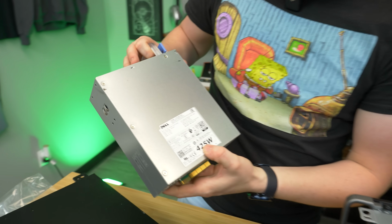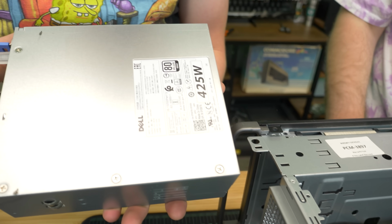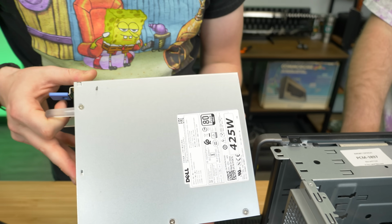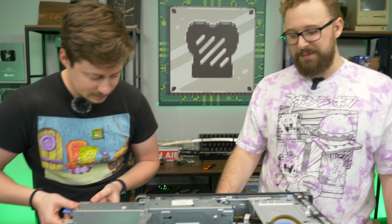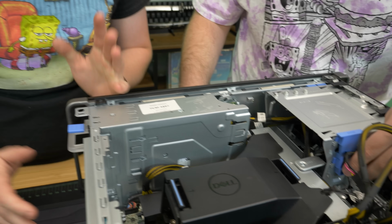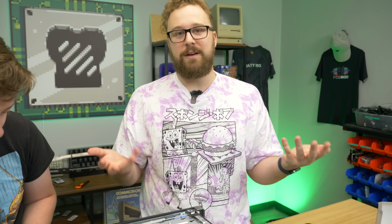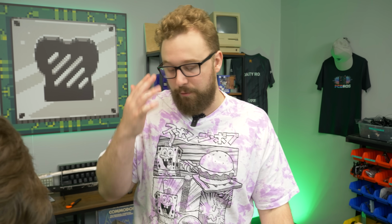We have a Dell 425 watts. That's a lot lower than the P520s. That seems really low. Those things were usually coming with 650s and 900s every time we got them. 425 seems kind of low for a 2080 in my opinion. I don't know, maybe. Probably fine. We'll figure that out. But yeah, they are selling these things on eBay readily, so I would think they've done the testing for it.